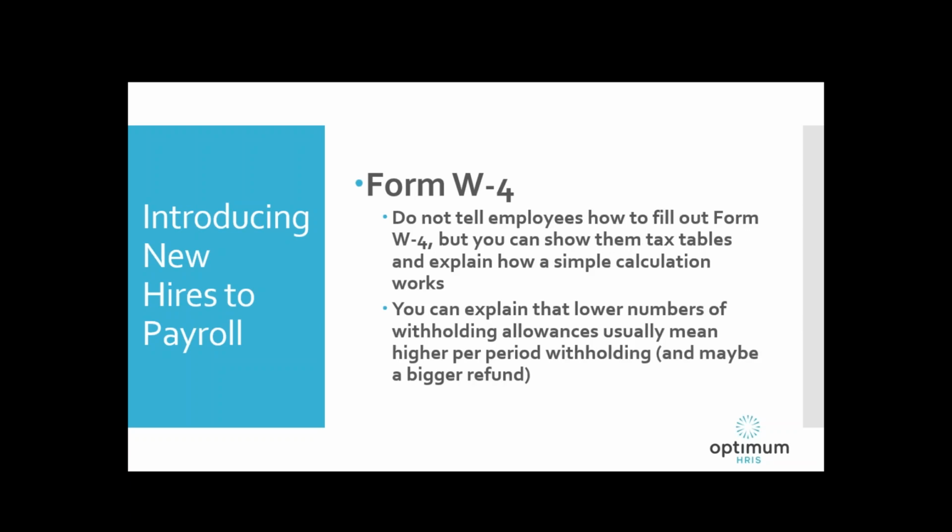While you can't tell them how to fill out the lines on the form, you can give them the basics. You can explain that lower numbers of withholding allowances and a single marital status usually mean higher per period withholding and maybe a bigger refund. But be careful that you make no promises and speak in general terms.